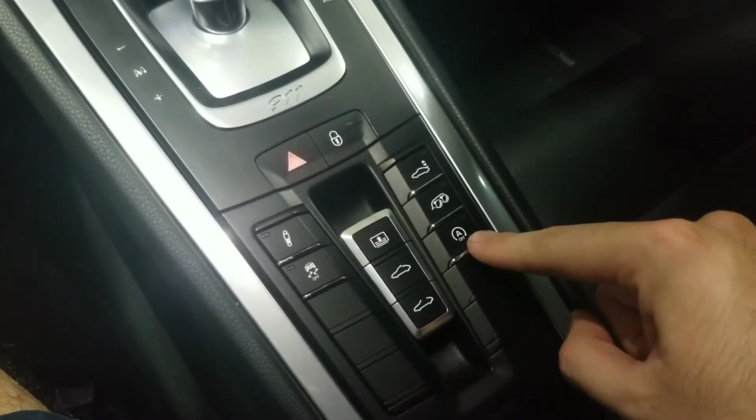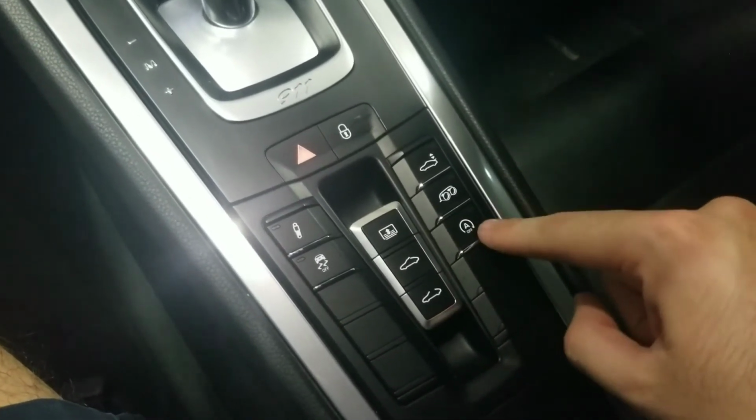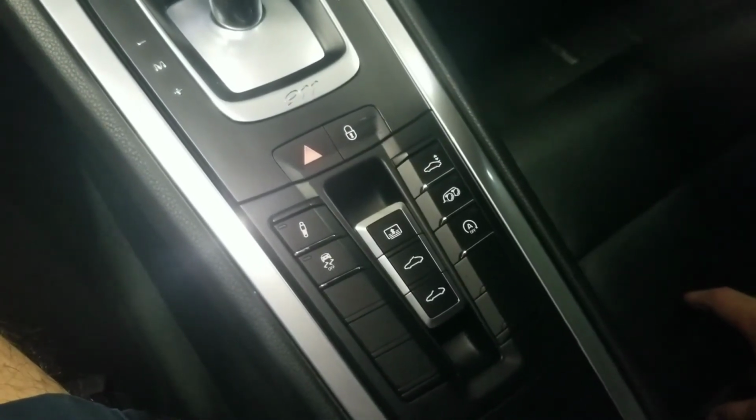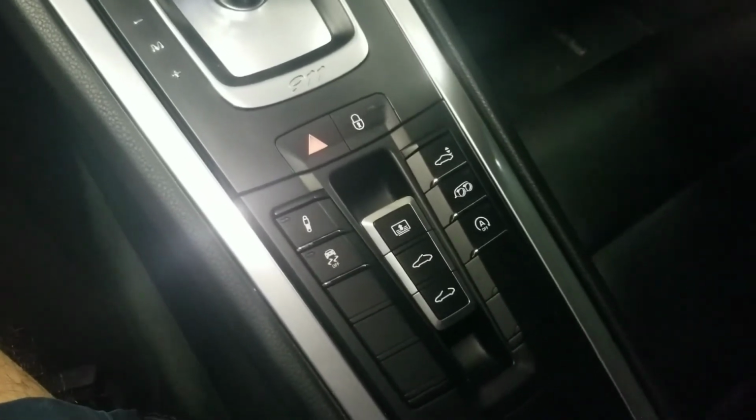Over here we have the automatic start-stop button. This feature can be turned on and off. This basically allows the vehicle to come to a stop at a traffic light or a stop sign, and the engine will automatically shut off. And when it's time to proceed, the engine will automatically kick back on.